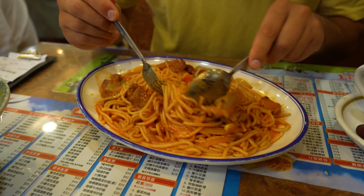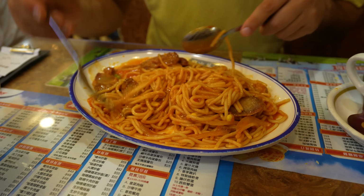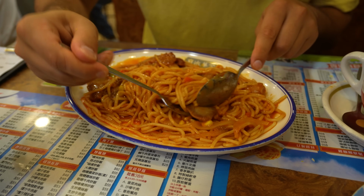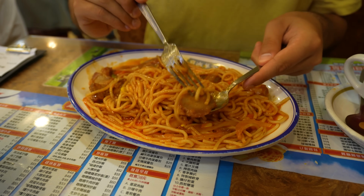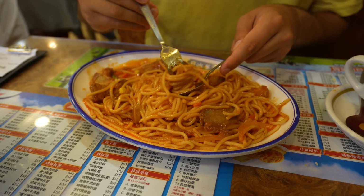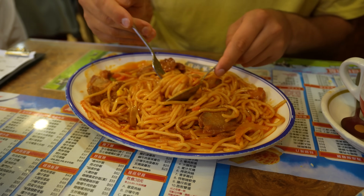This is really interesting, almost funny. This is their spaghetti. It looks like a can of tomato sauce with some frozen veggies, and then you can see the Cantonese influence because it's got char siu in it, that roast pork. And this is looking like something I would cook at home, to be honest. I'm not a chef, so this might be better than I can cook.